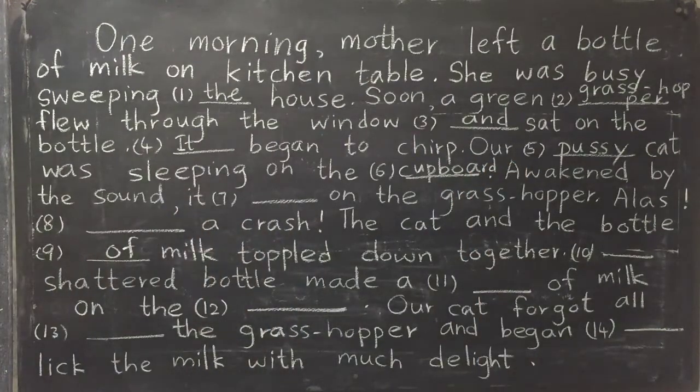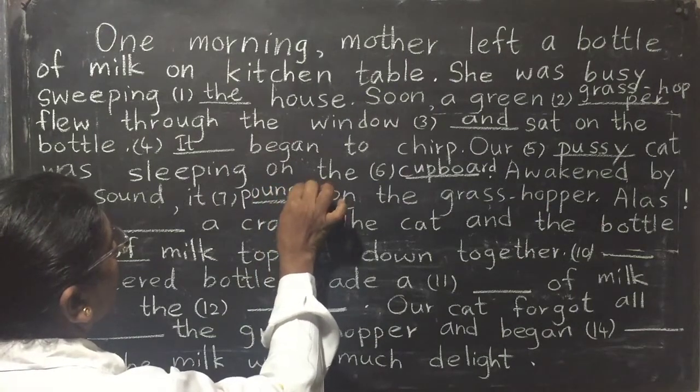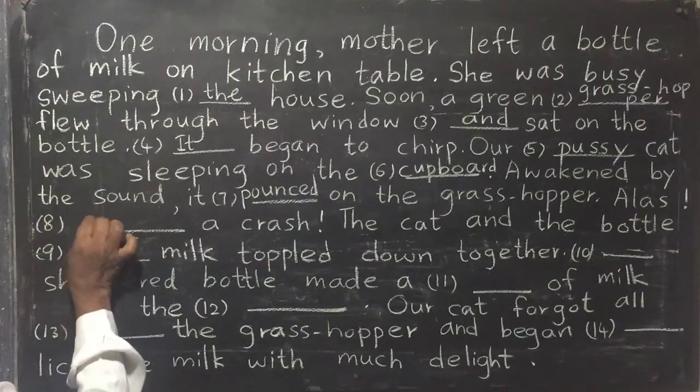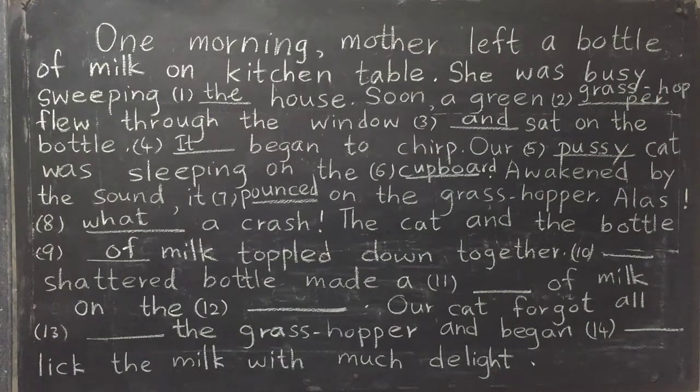Awakened by the sound. Yes, number 7. It on the grasshopper. Pounce. On the grasshopper. Alas. A crash. Right? Number 8. What a crash. The cat and the bottle of milk toppled down together. Toppled down together. Take a look. Who is it? Bottle of milk.